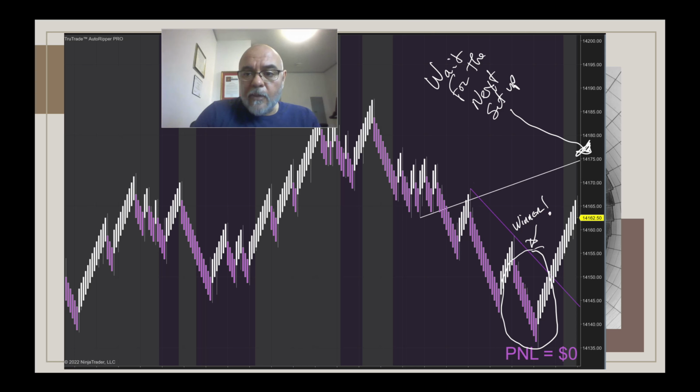But what could happen is it starts going up. It'll maybe come down for a minute, you'll get a magenta bar, and then come back up. And that's where the automation would take the next trade. If you hadn't started yet, that could be a new entry point right there. That could be your setup.